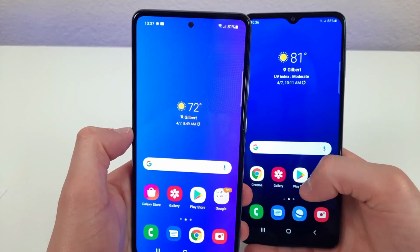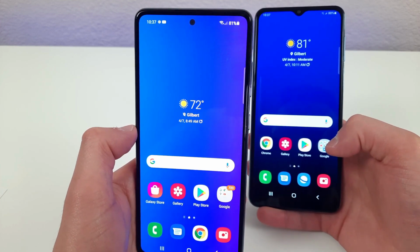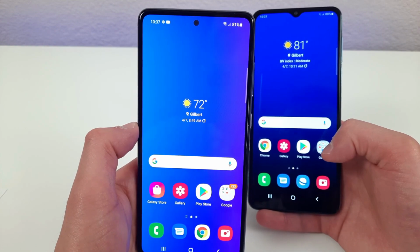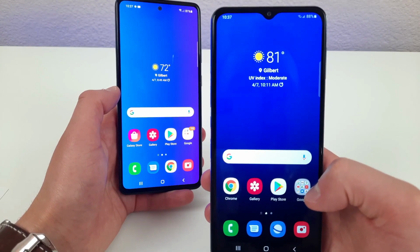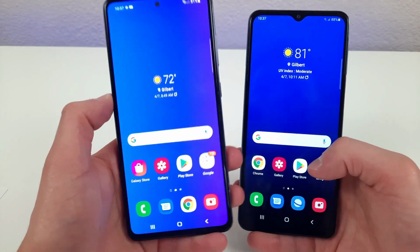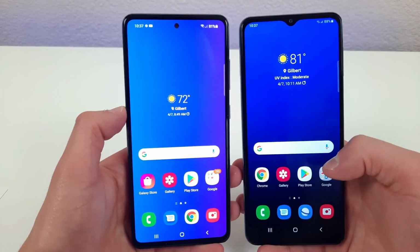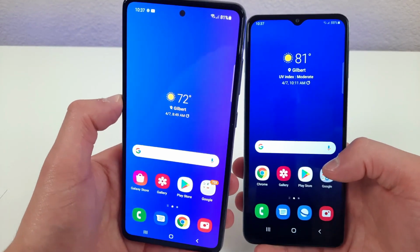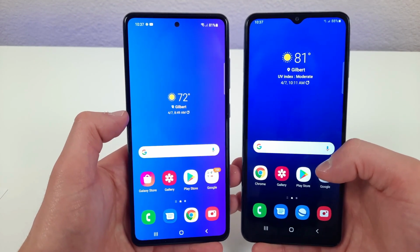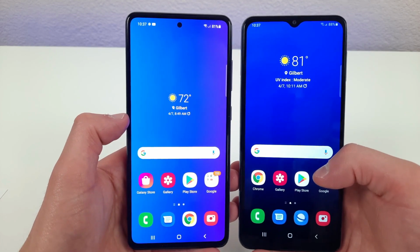Now with the A52 5G, depending on the variant you get, you're going to be getting either 128 or 256 gigabytes of internal storage with microSD card expansion. The A32 5G only has one option with 128 gigabytes. Whether you get the base variant of the A52 5G, the A32 5G, or the 256 gigabyte variant of the A52 5G, no matter which one you get, it's going to be a great amount of storage because 128 gigabytes of internal storage is quite a lot.